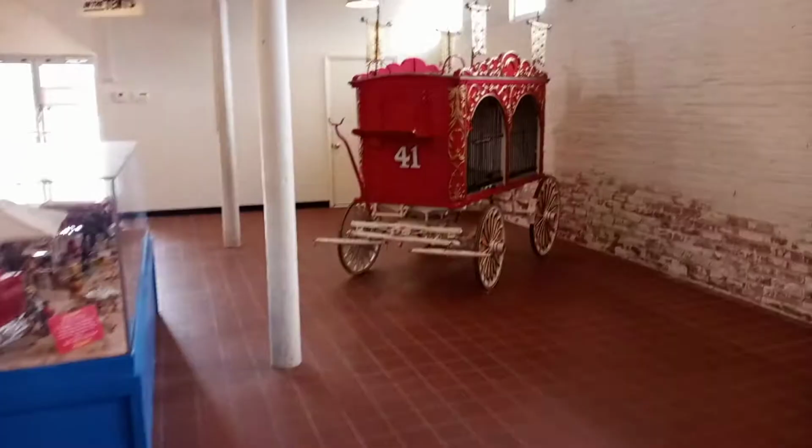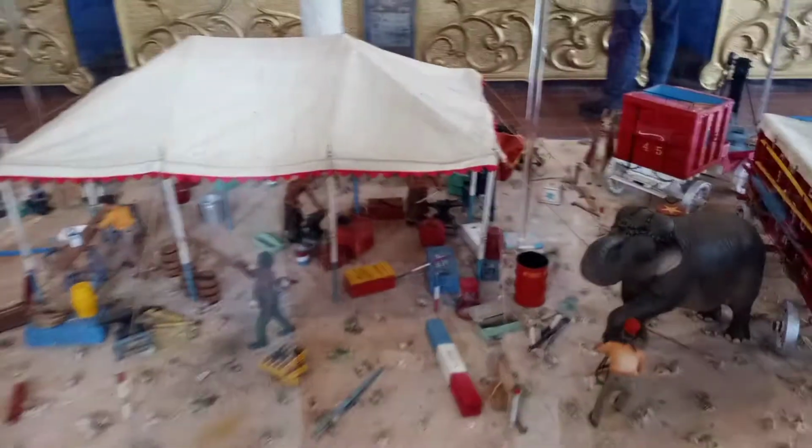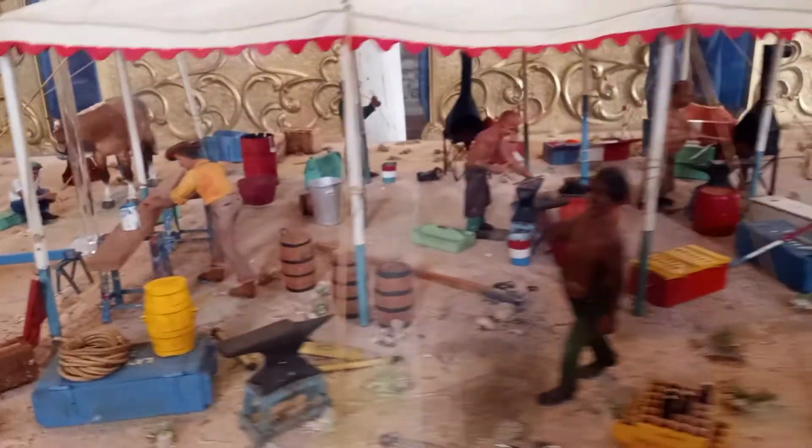Here's one more. Wow. The blacksmith shop. Look at that guy drinking whiskey right there. Oh my goodness.